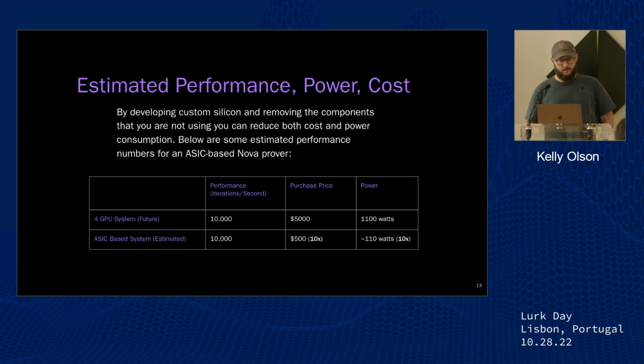So what does that look like from performance and power? These are just some high-level estimates. If that 4-GPU system would cost you $5,000, we expect that this ASIC-based system would cost closer to $500. So we would see something like a 10x lower cost for the same level of performance. And we also would expect that power would be reduced by 10x as well. So ultimately, some of the high-level guidance given in that blog, that you'll get 10x better moving from GPU to ASIC, does turn out to be true here.